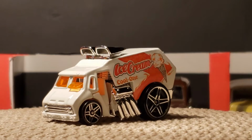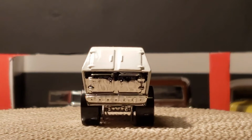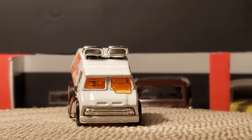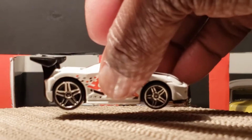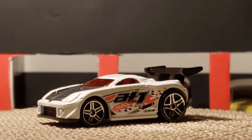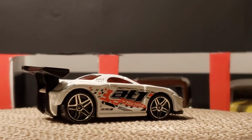Okay, guys, next up. It's the Toyota MR2. I don't know why they would call this a tune. Because I don't think I would consider this a tune. But again, I think it's pretty nice.